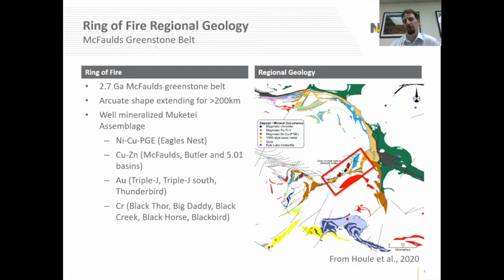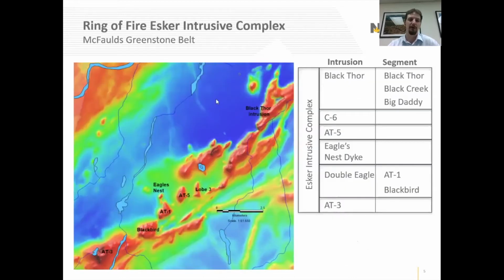We're going to be focusing on what's termed the central Ring of Fire, as outlined in the red square. This is an aeromag, or airborne total magnetic intensity, map outlining the Esker intrusive complex. It's been subdivided. This is the Black Thor intrusion, comprising the Black Thor portion, Black Creek, and Big Daddy, named after the chromite deposits hosted within them. C6 is also termed Lobe 3, AT5. The Eagle's Nest Dike, which hosts the Eagle's Nest deposit, is this small red mag response here. The Double Eagle intrusion is this portion down here comprising AT1 and the Blackbird segment. And then there's another intrusion, AT3, sitting at the southwestern end of the greenstone belt.